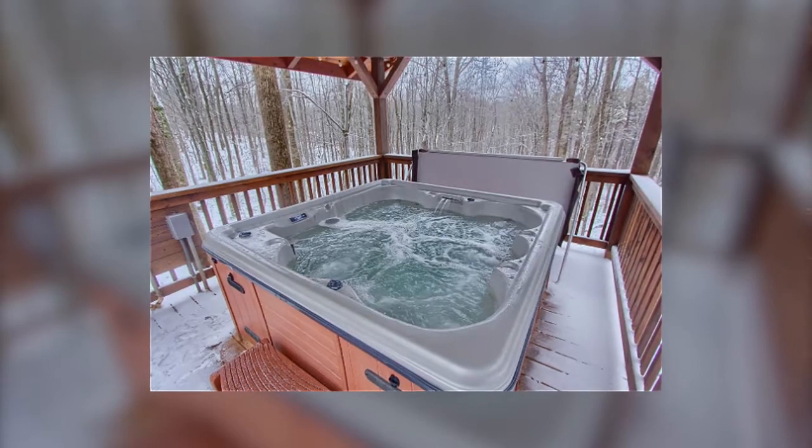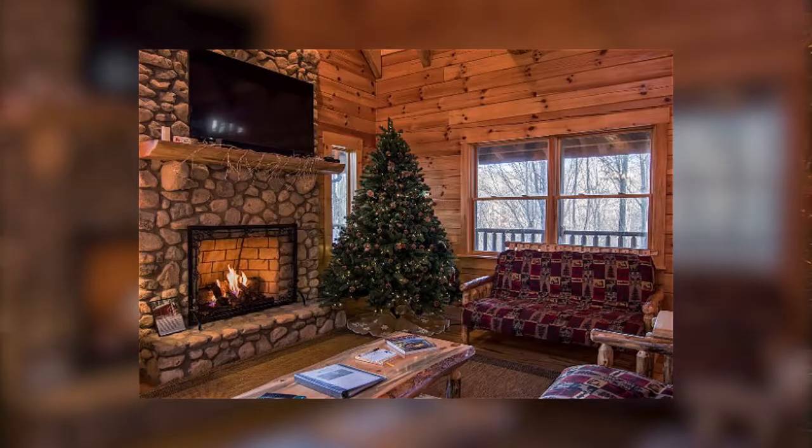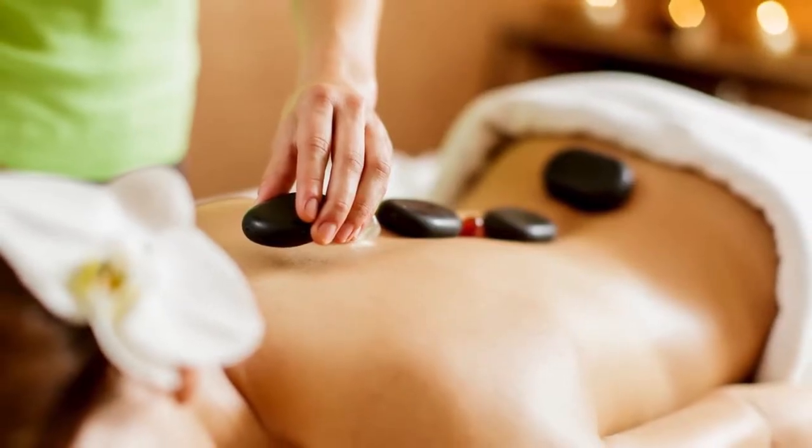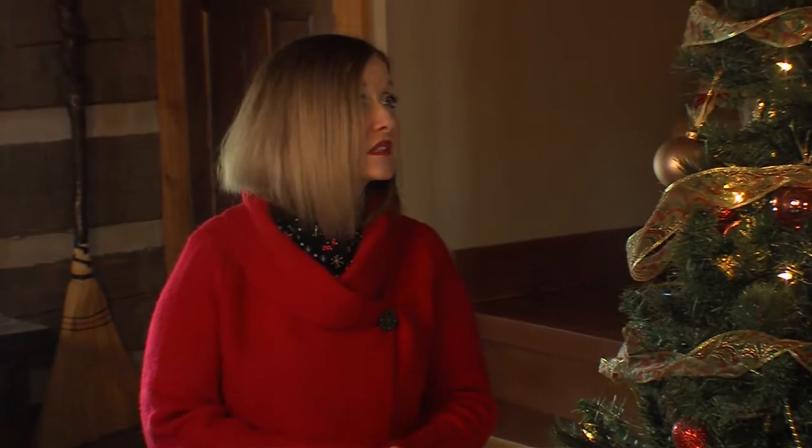The cabins have hot tubs. We have indoor fireplaces. Some actually have outdoor fireplaces as well. We have traveling chefs that can come and cook a nice meal in the cabin for you. Very nice. Traveling spa services. We actually do grocery delivery too, so if they want to come and they want to have their groceries here when they get here, we can do that for them.